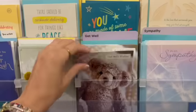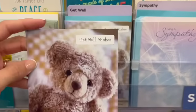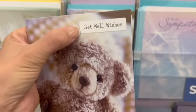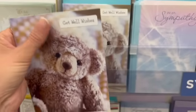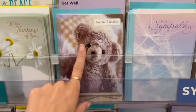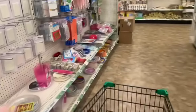Guys, now I love looking at cards for junk journaling. This one's actually really cute. It only has this in this one section. Plus they put it in a box that's really easy to junk journal with. So I'm actually, you know what? I'm gonna leave this here because hopefully I'll find this at home. So let's just cross our fingers.